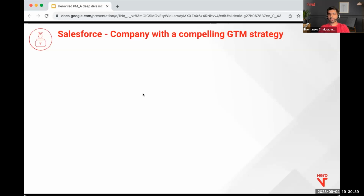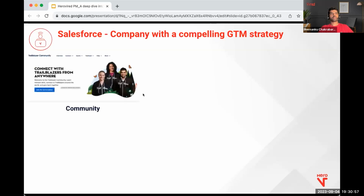So if you think about Salesforce, they are building products for salesmen, right? And what is crucially important for them is to find out where and how can I popularize my product and reach out to the salespeople, right? So they do a bunch of different things, right? So one is they've created a community, right?